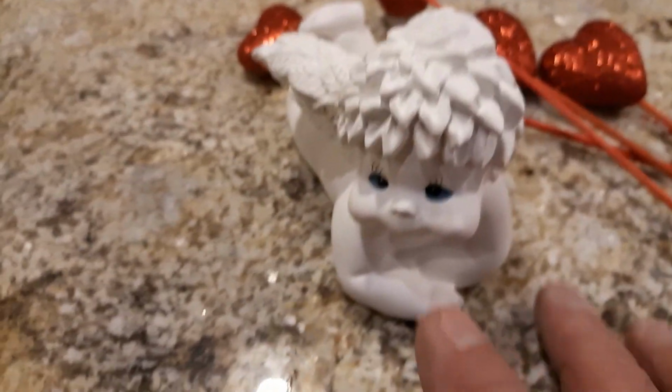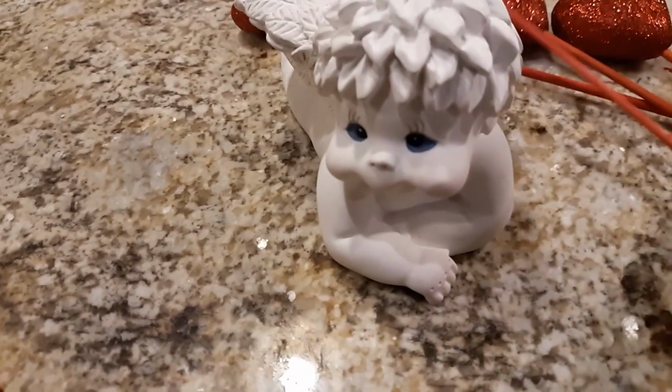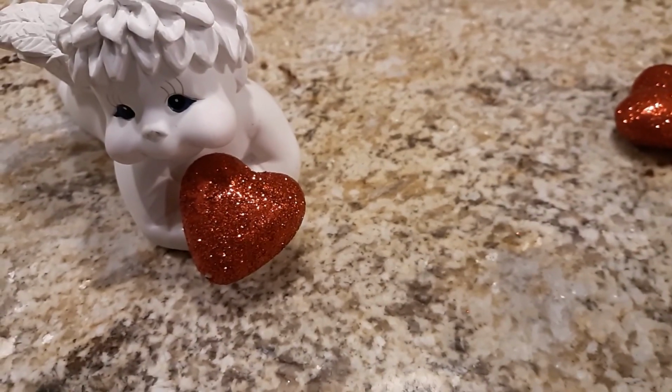All right, so I have these little cherubs here, and what I'm going to do is, I don't want to hot glue on here because I use these guys different times of the year. But I have these, and I'm going to remove the heart, and I'm going to put a piece of tape here. I'm going to double-side it so that it sticks like that. I'm going to do that to these little cherubs.